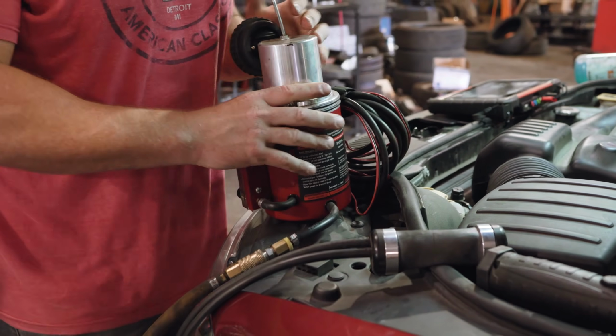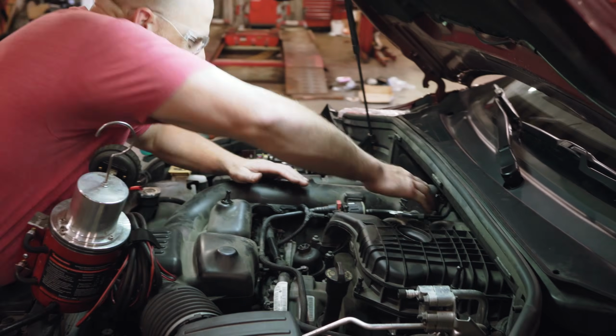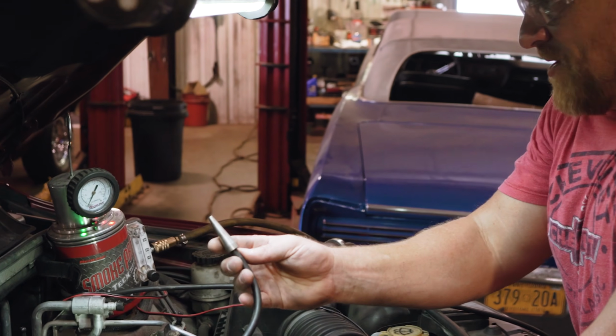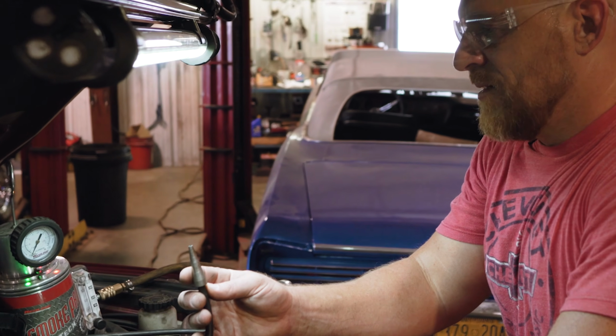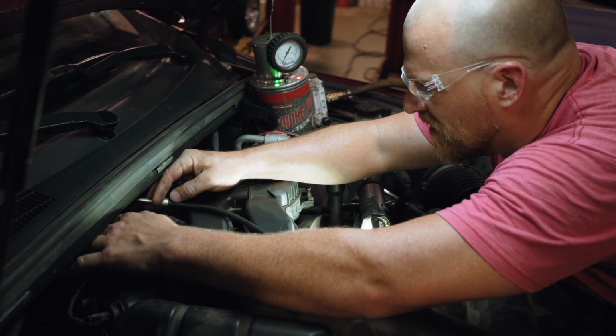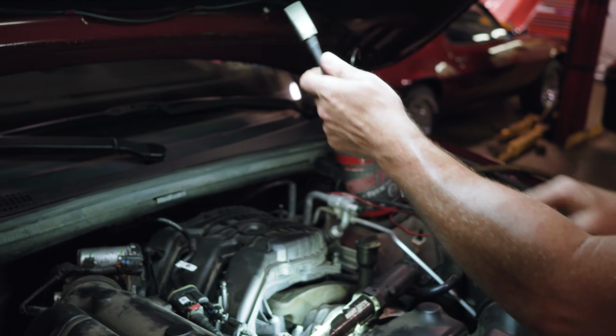We'll go right into the purge valve hose right here. Man, we need something with some real smoke. You're never gonna see it. Never gonna see that. This is not a good fit either. There's no way. I can't use this.